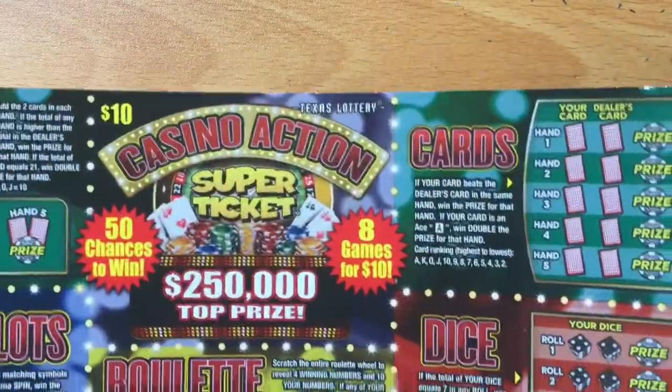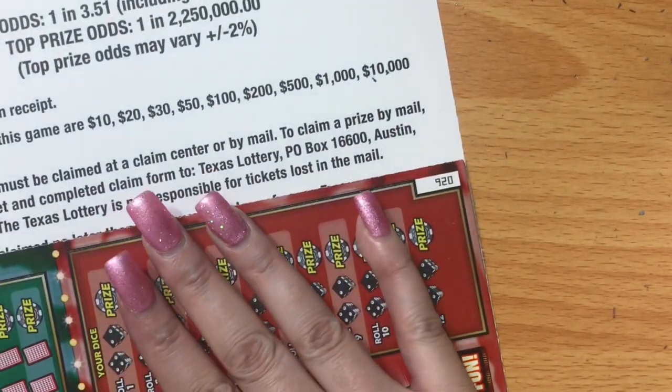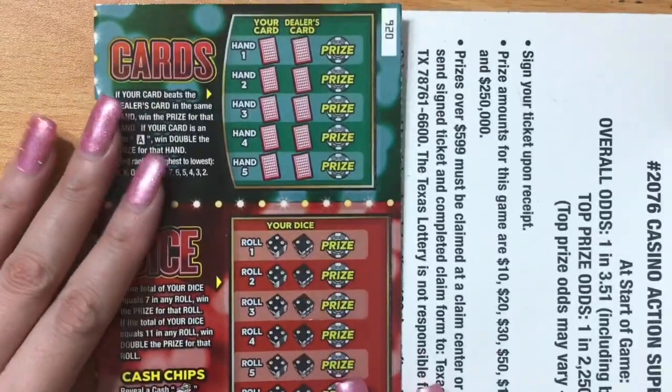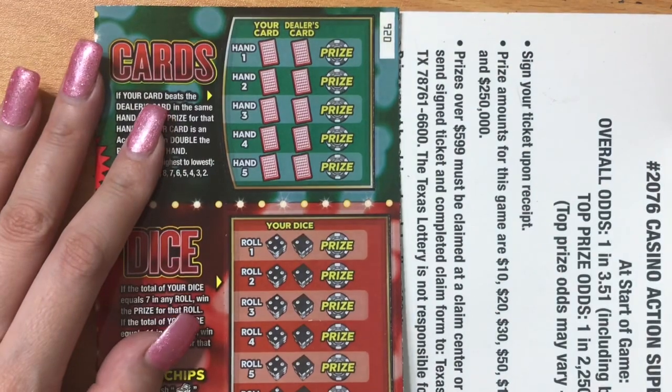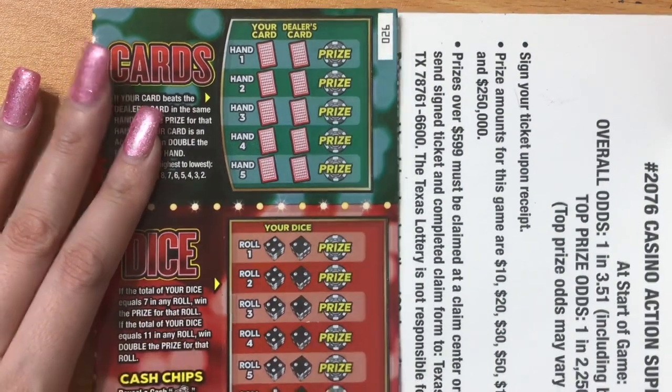You guys, this is a $10 ticket from the Texas Lottery. It is huge. In order for me to play it, I must fold one side of the ticket in so that we can do that section, and then we'll do the rest of it. We're going to start with the left-hand side, because it's the side I tend to win on the least. Ticket number 26, overall odds 1 in 3.51.